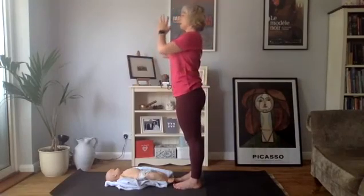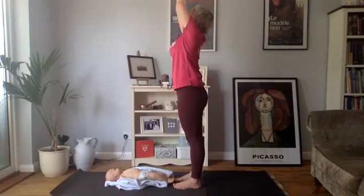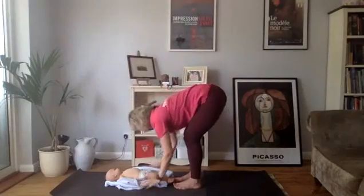So the hands reach up. So there's a little engaging through the sides of the waist. We begin to work the inner body. Hands down through prayer, bend the knees and reach towards the floor.